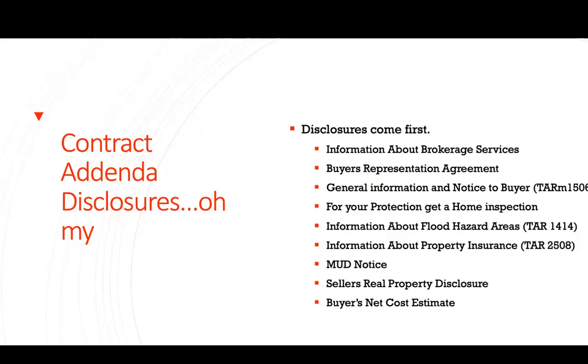In the process, what comes first is disclosures. The disclosures come first. The information about brokerage services, your buyer rep agreement, the general info and notice to buyer. For your protection, get a home inspection, information about flood hazard, information about property insurance, your MUD, seller's real property disclosure, and a buyer's net sheet. These are all the primary disclosures that come first, that are very important and critical. And the signing and giving of those before execution is mandated in the contract.